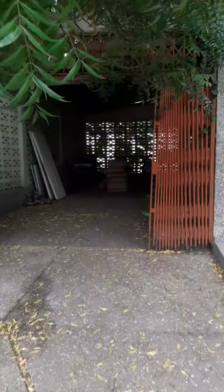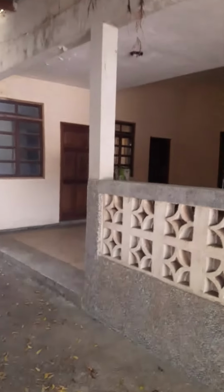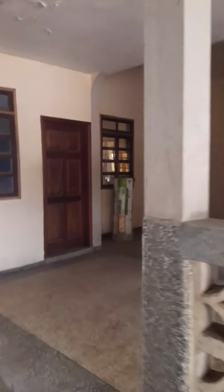Straight ahead, this is the garage. The garage can take our two cars. And we have the porch. It has a big porch. Then a room, something like a visitor's room. Visitor room with a toilet.